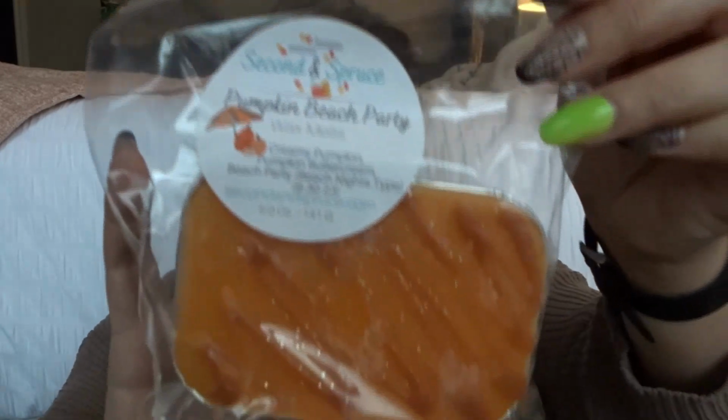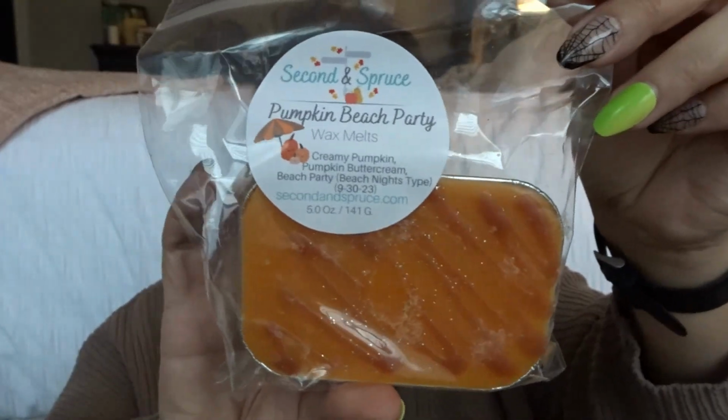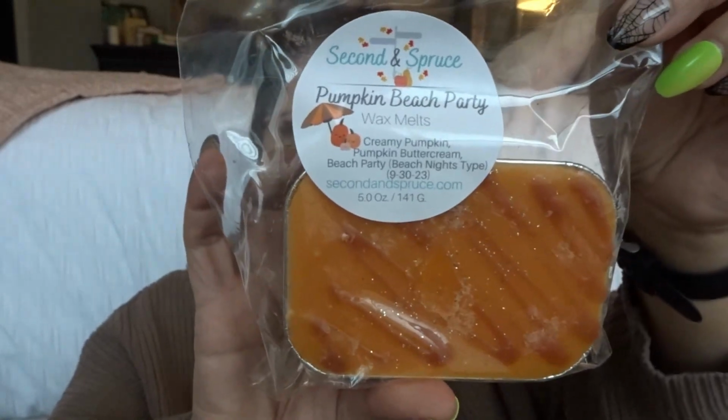And then the last of the mini loaves, this is Pumpkin Beach Party. This is creamy pumpkin, pumpkin buttercream, and her beach party, which is her beach nights blend or beach nights type. There is the label. Let me pull this guy out.